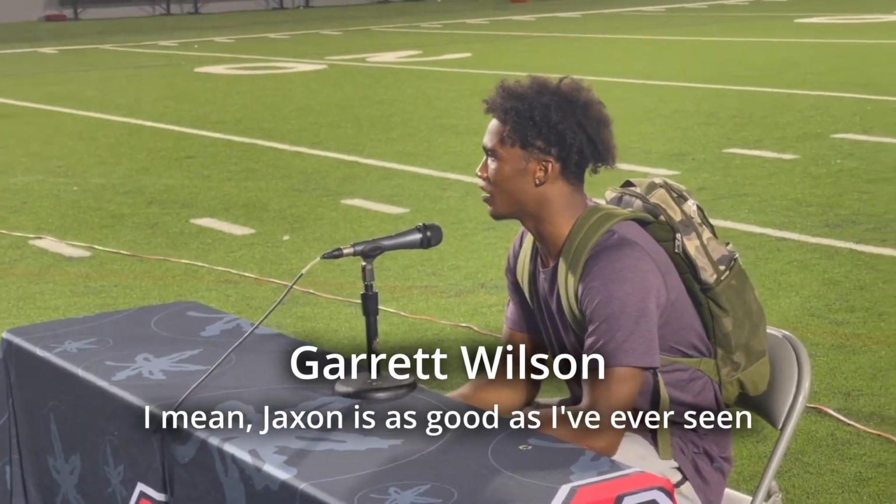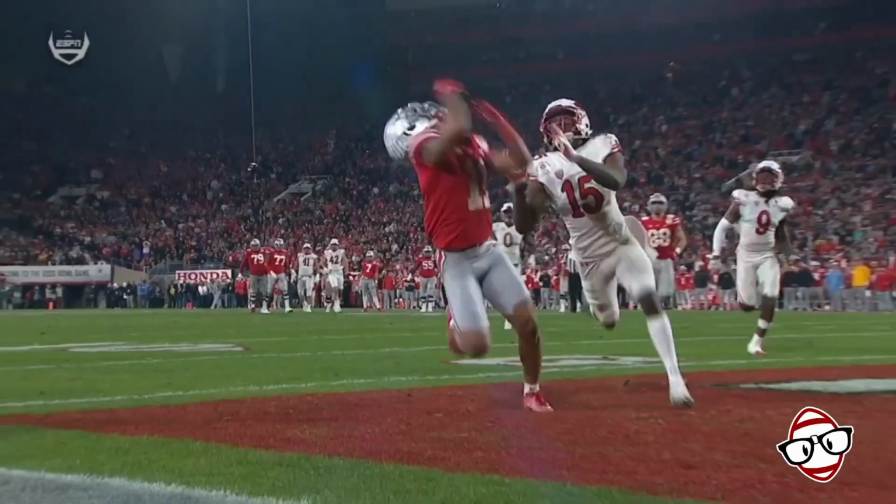Actually as good as I ever seen, probably the best I ever seen. Chris Olave and Garrett Wilson are lighting it up in the NFL this year. Coming into last season, they got asked who's the best wide receiver on the team. They both said the same name, Jaxon Smith-Njigba.